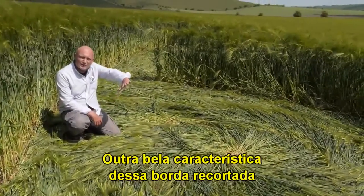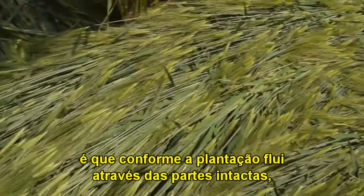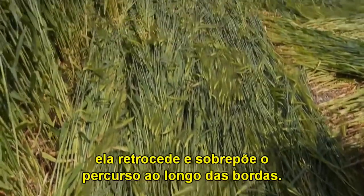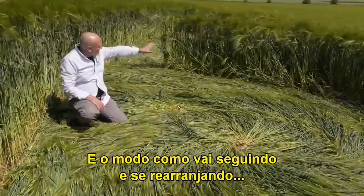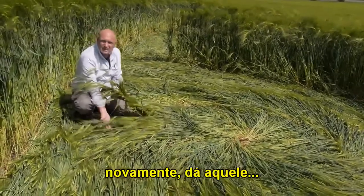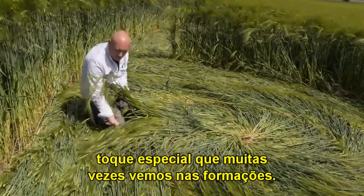Another beautiful feature of these scalloped edges is as the crop itself flows around and cuts into the standing crop, it comes back out and covers over the pathway that runs around the edge. And the way it cuts around and lays back over and sort of feathers itself over, just once again adds that kind of beautiful touch that we often see in formations.